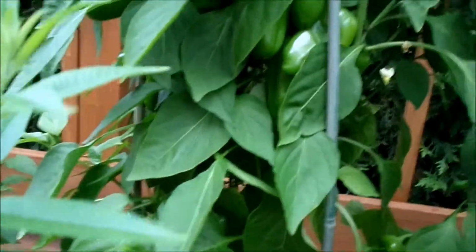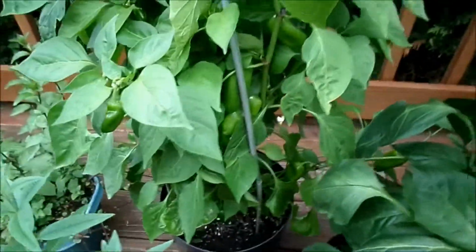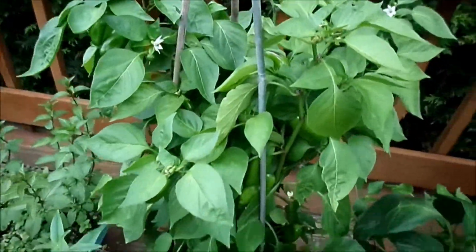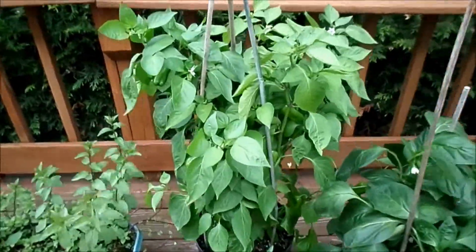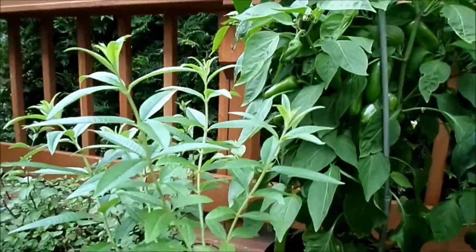And still prolific. I'm going to take it upon myself to prune this really, really low once I get this harvest of peppers off. I'm going to trim it really low, I'm talking like 6 inches. Lemon verbena, which is coming along beautifully now.